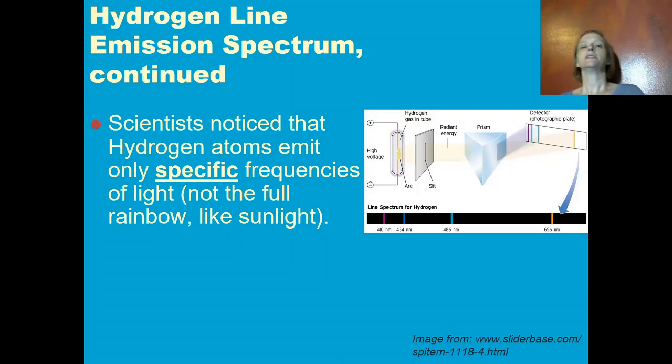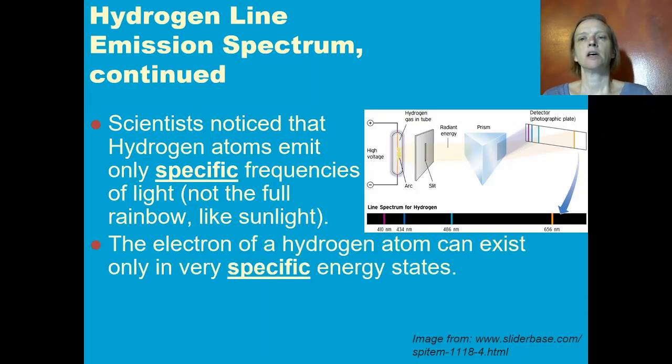So, scientists noted that hydrogen atoms are emitting only specific frequencies of light, not the full rainbow, not like sunlight. And they wondered why this was, but related to the mathematical models of wavelength and frequency and how energy is related to the frequency of light, they determined that the hydrogen atom must only be able to exist in very specific energy states, and each energy corresponds to that particular wavelength of light.